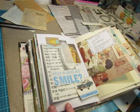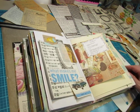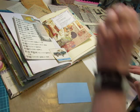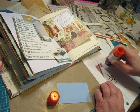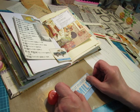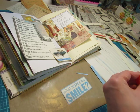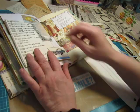What do you think? I don't think I want to mess with it and try something else. I think I like it the way it is. I just happen to have this scrap that matches that blue, so let's put a mat around that. Need that. Don't put it away. Alright, so we'll start by gluing this down.